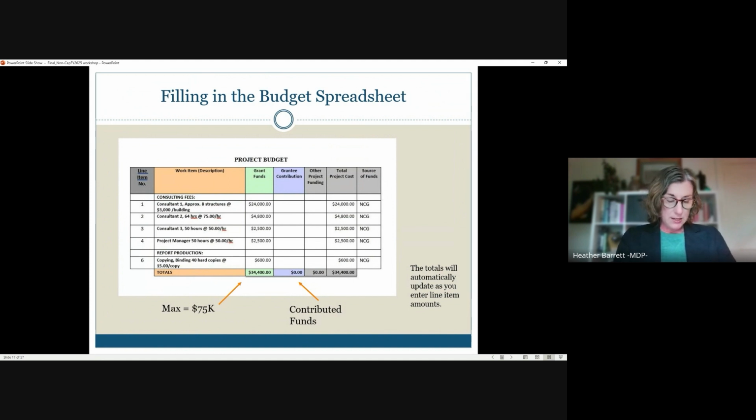This spreadsheet reflects how you've defined your project. So all expenditures of the grant and match need to be defined here. The project should be understandable in the context of what you've requested. So we don't want to know just that we're paying for a $20,000 of a $60,000 project. We want to know the details. What's that $20,000 covering?